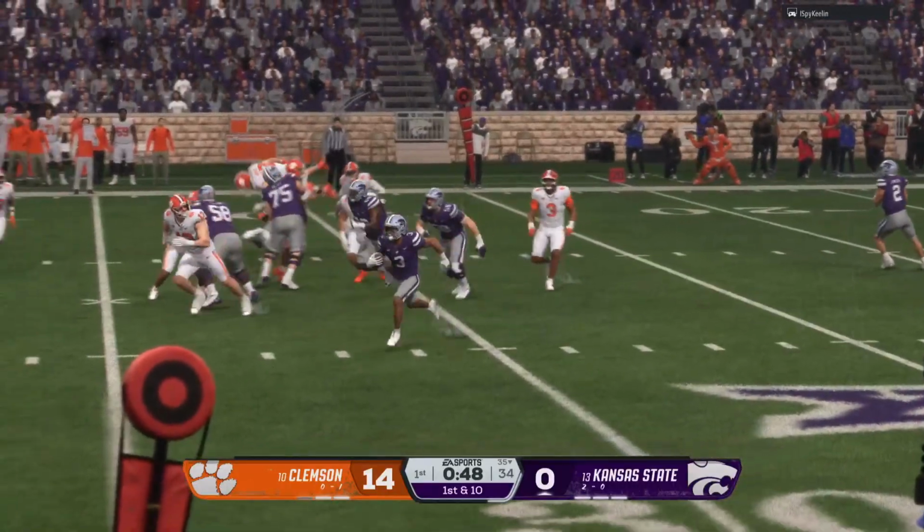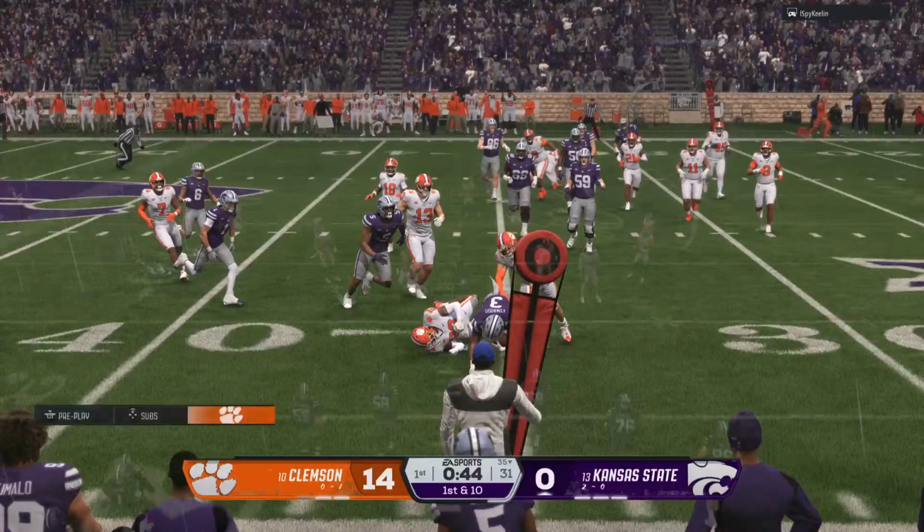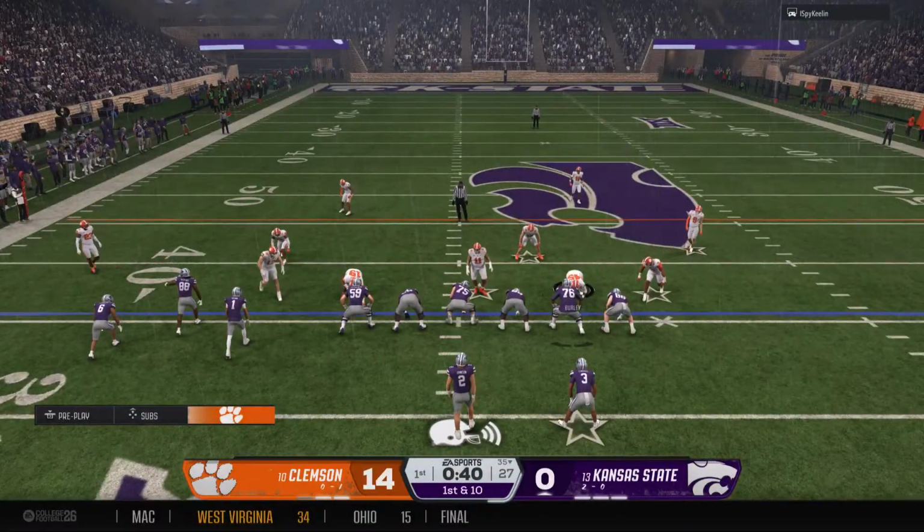You got to have short area quickness. That running back there doing what it takes to make sure he got that first down. Kansas State back at it after picking up the first down.